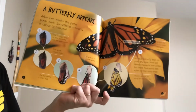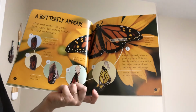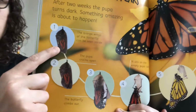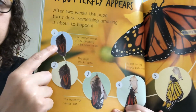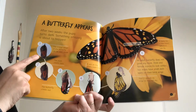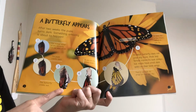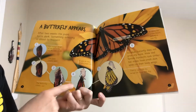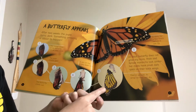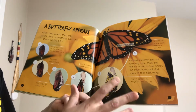A butterfly appears. After about 2 weeks, the pupa turns dark. Something amazing is about to happen. So you could see it goes from green to kind of this darker color here. The orange wings of the butterfly can be seen inside. Then the pupa starts to crack open. The butterfly starts to climb out, and then it sits on the empty pupa case. Then it spreads its wings so it can dry because the wings are wet, right?